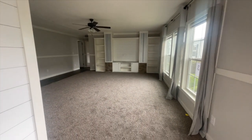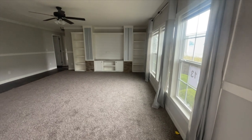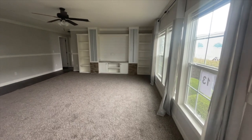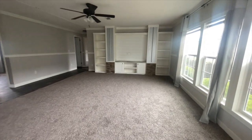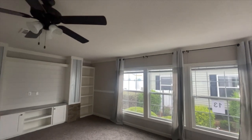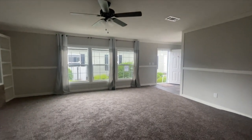Now, when you walk into the house, into the entry, this is what you see. This is your living room area. Love the entertainment space. I toured another house today that had the same entertainment space. Love it. All of this is living room. You've got these three large windows just pouring in natural light, of course. Vents are in the ceiling. Ceiling fans are in here.